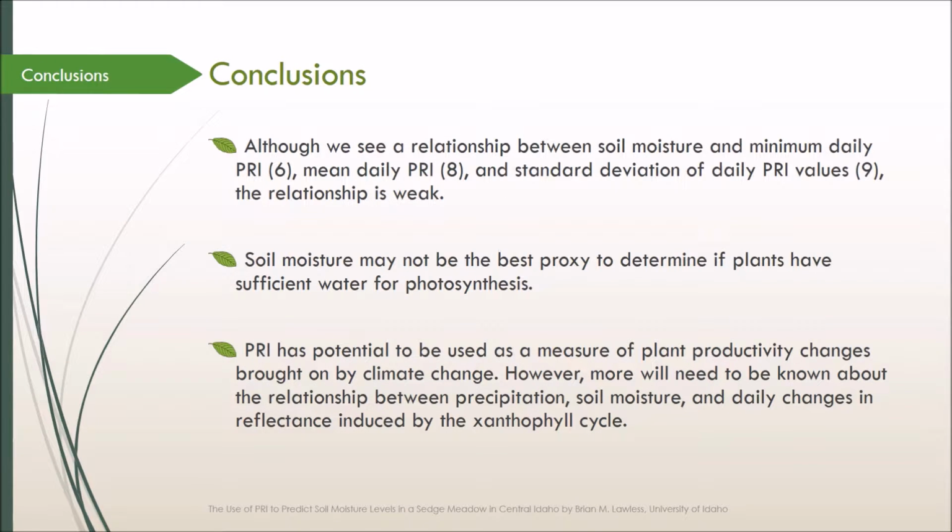So basically, at the end of the day, what I think is going on is, even though the mean, the minimum, and the standard deviation show a relationship, that relationship is weak, and that makes it difficult to use it as a predictor of soil moisture.